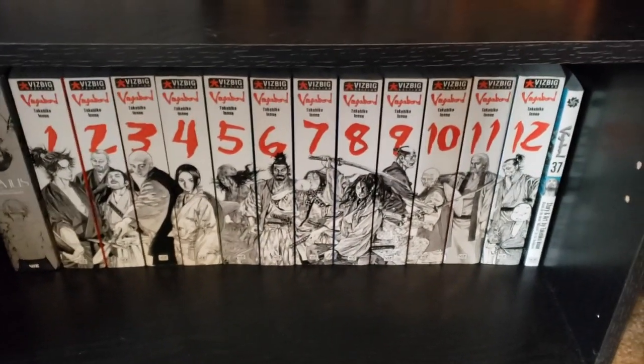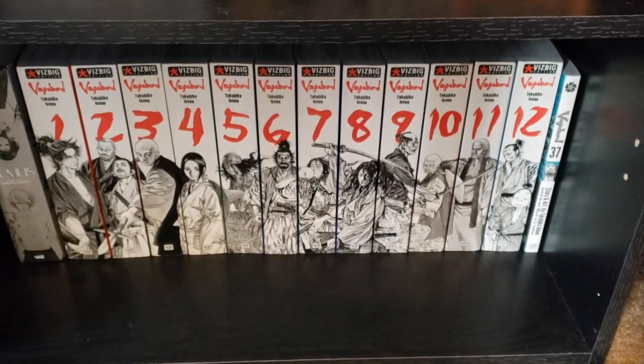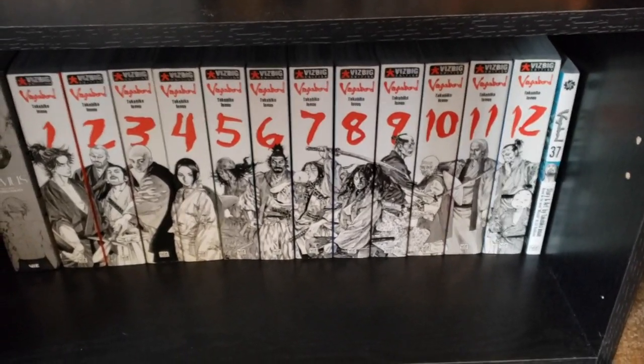So yeah, I will read it in the next 6 months before the summer. That's my goal with this one. I know I will enjoy it, so I'm excited to read it.